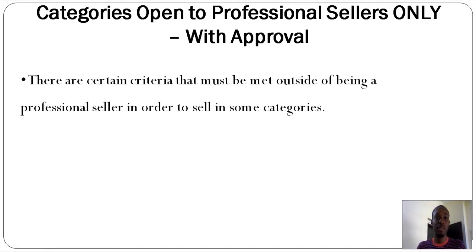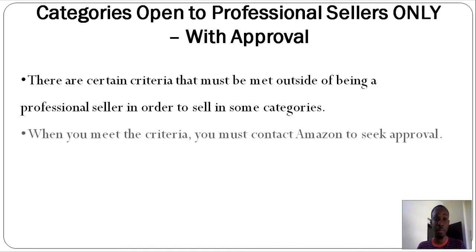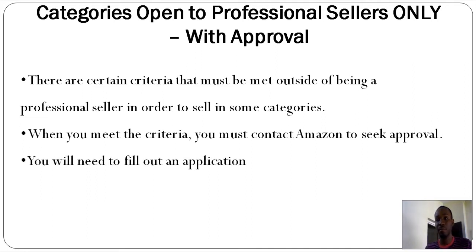So first and foremost, there are certain criteria that must be met, outside of being a professional seller, in order to sell in some categories. Every category has its own set of rules and regulations that you need to adhere to, and you need to have met as a seller before you can request approval to sell in those categories. When you meet the criteria, you must contact Amazon. You can use the contact form on the website to send them a message to seek approval, and I think they usually respond within 2 to 3 days of you submitting your application to let you know if your request has been approved or not.